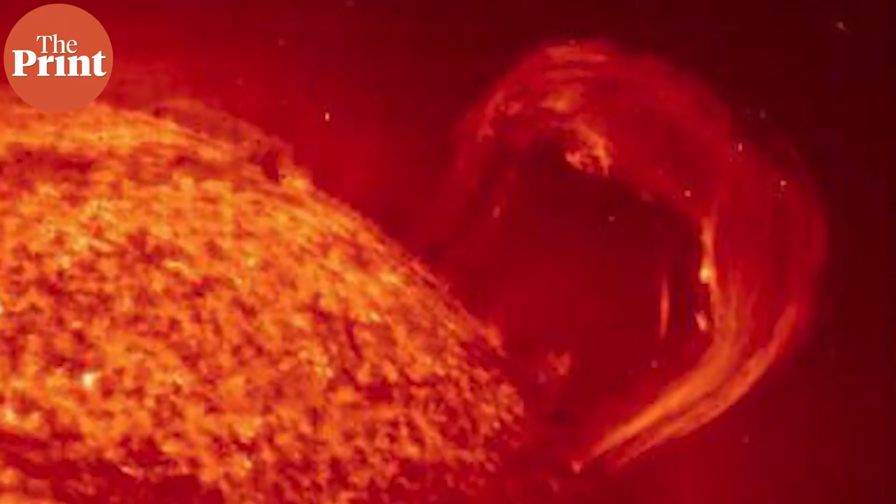Magnetic crochets are rare because of multiple reasons. One is that they can be detected while the flare is in progress.